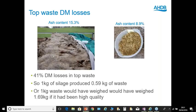So if we look at it in another way, 1 kilogram of waste would have weighed 1.69 kilograms if it had been this quality. So even if you weigh your top waste, you're still underestimating the amount of waste you've actually had. And the biggest problem here was the fact that there wasn't enough top waste placed on the top of that silage clamp after filling. The green mesh, if used incorrectly, so it's flat and it's not tightened up, needs as much top waste as your standard silage clamp, your normal sheeting.